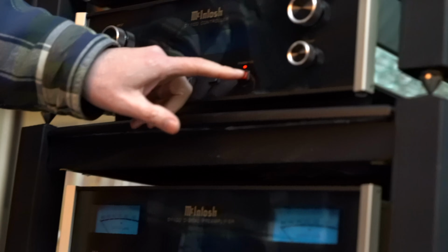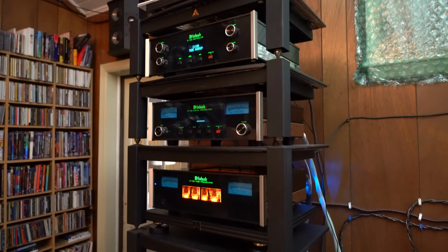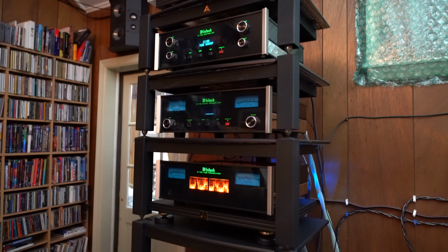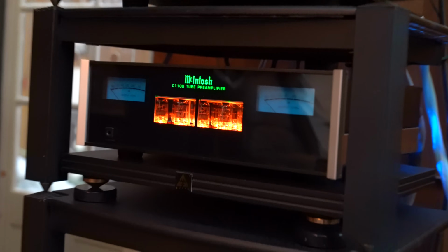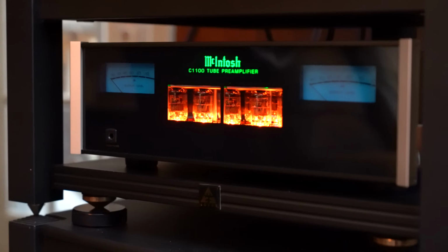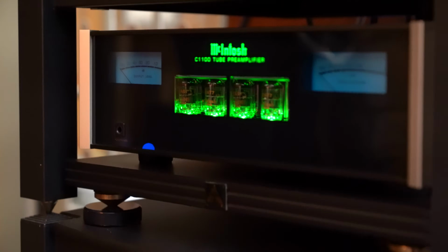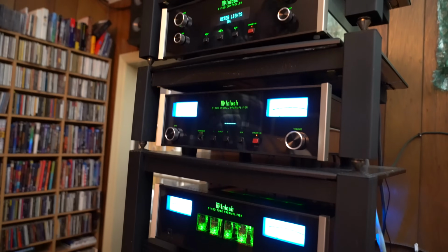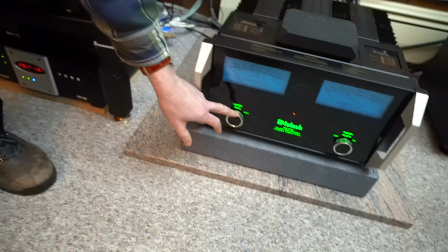Now I'm going to click it on. There's going to be a warm-up phase. This is where the magic happens. So when the tubes turn green, it's ready to rock and roll. It's ready to Hulk out. Takes about 2 minutes. So there we go. It's now ready to listen. We can turn all the lights on. Actually, I'll turn this light on for you too.